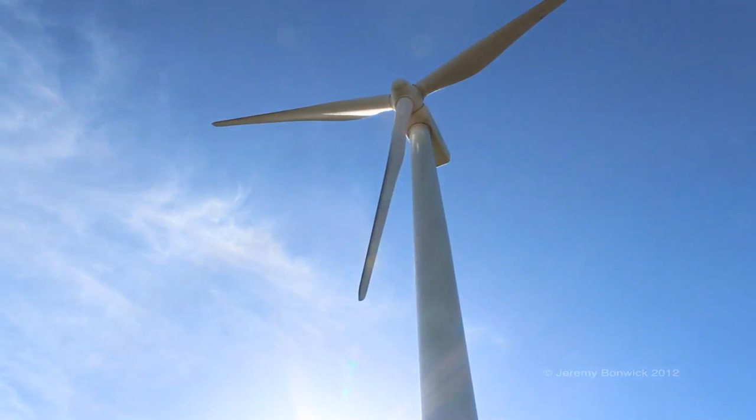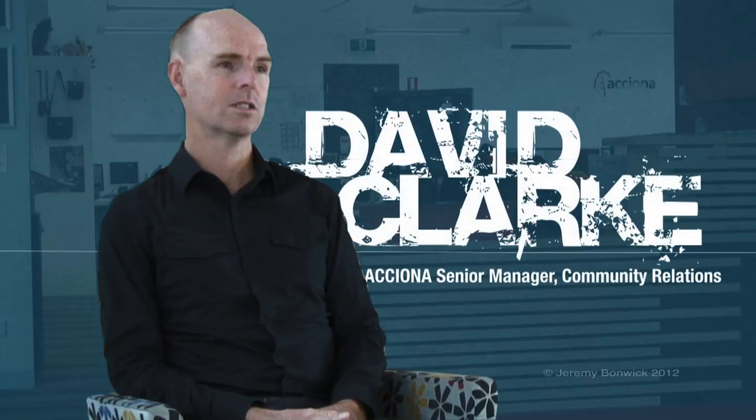My role is to oversee all our work with communities at our project sites in Australia, our wind farm sites. We've got two operating wind farms in Australia. This is the Waubra Windfarm here in Victoria, and a site at Gunning in New South Wales.